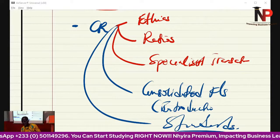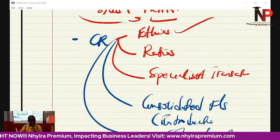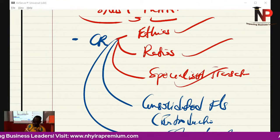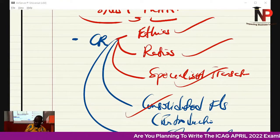So for corporate reporting, this is how you're going to do it. Because there is a question for us on ethics. There's a question for us on ratios. There's a question for us on specialized transactions. Then there is a question for us on consolidated financial statement, both theories and then computational aspects.